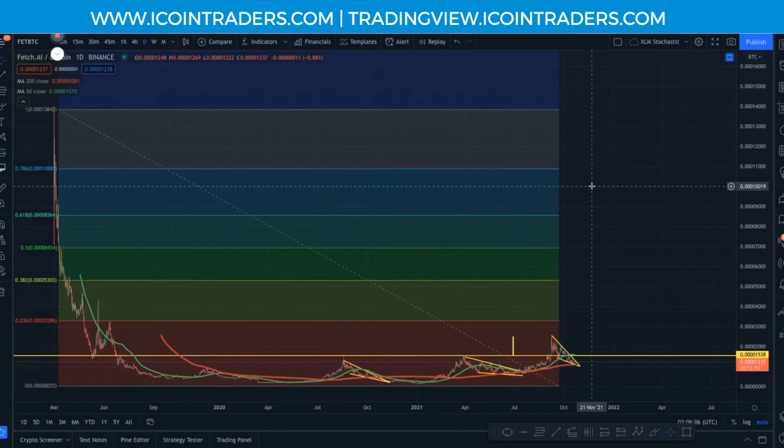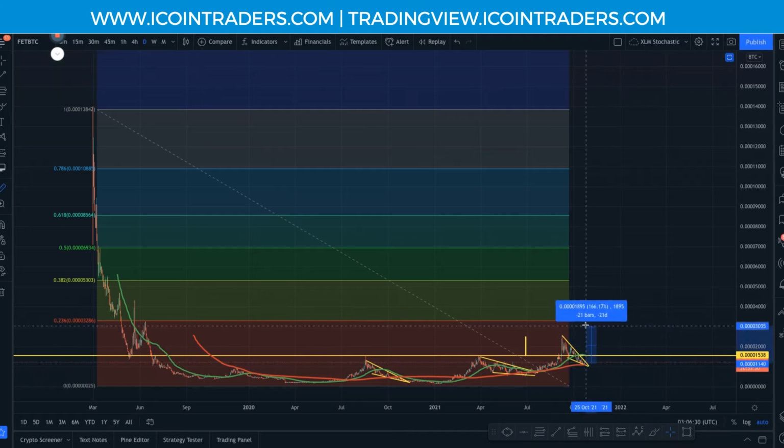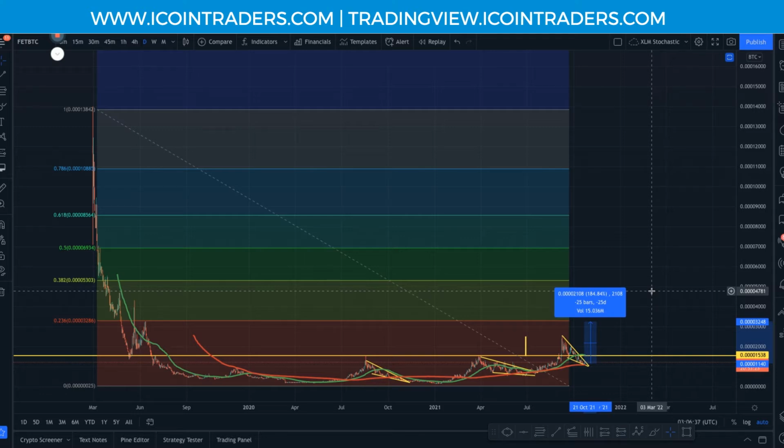My take profit target is up here, but we're looking for Fetch to really at least get back to the 0.5 on the Fibonacci all time. At least here, there should be a big rejection because of this wick that we see right here. But looking for the first take profit up here. If we were to get there, that right there is a 184% move just from where we are right now to my first take profit target.